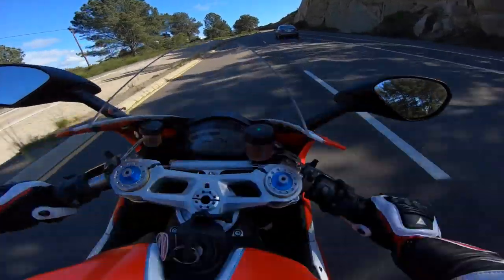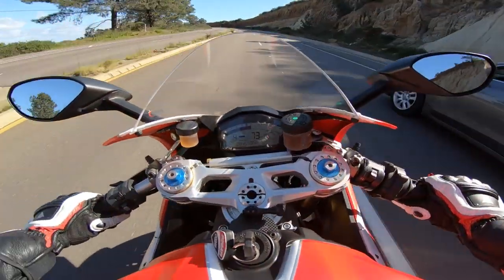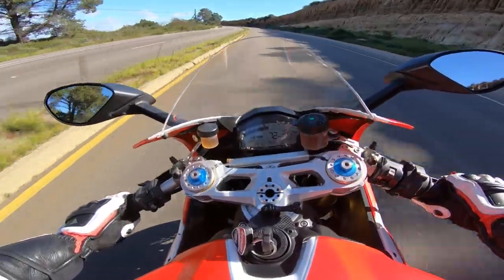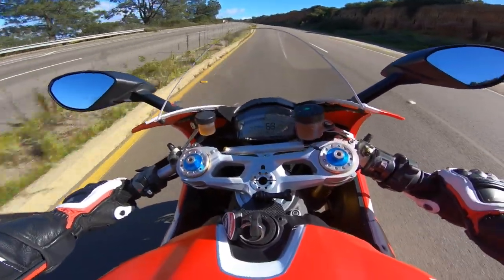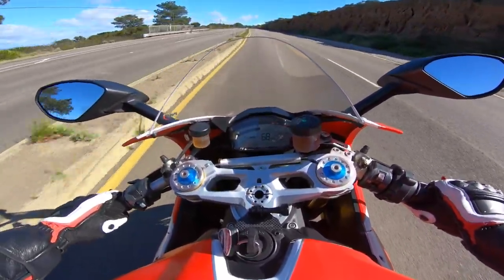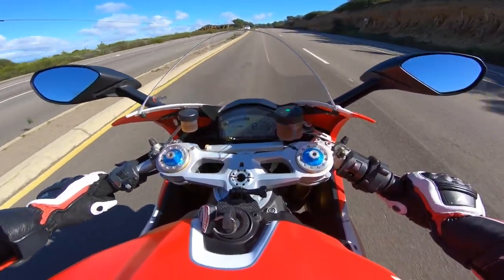You know, when I ride this bike, I become an 8-year-old. I've said that in my previous videos. Motorcycles in general don't make me an 8-year-old. Ducatis make me an 8-year-old, specifically the Panigale series, because they're the only bikes that can make me giggle like a schoolgirl.